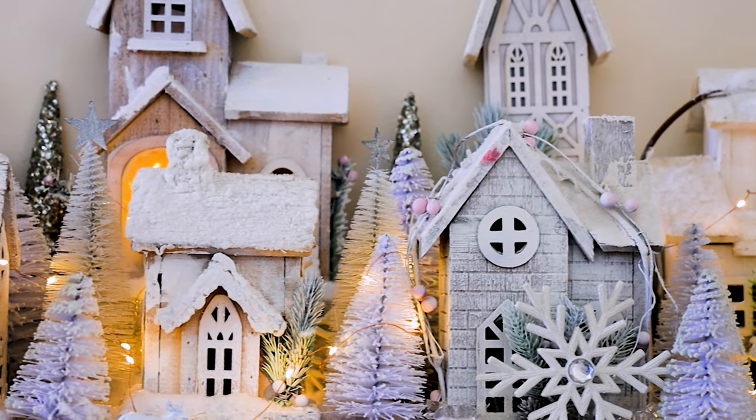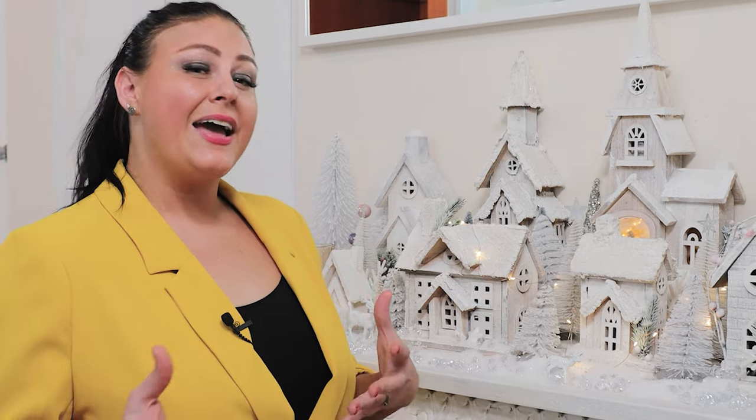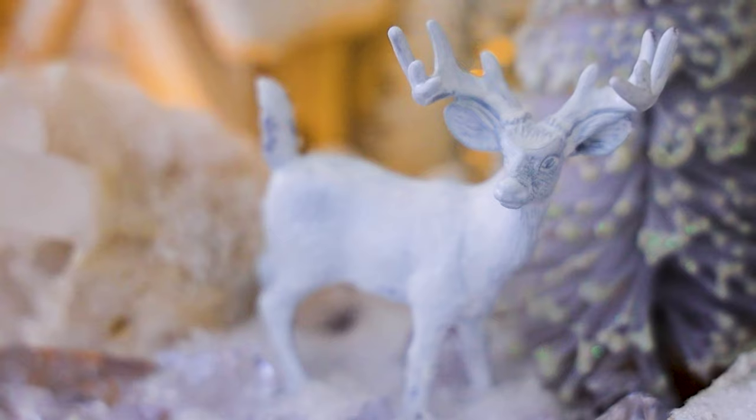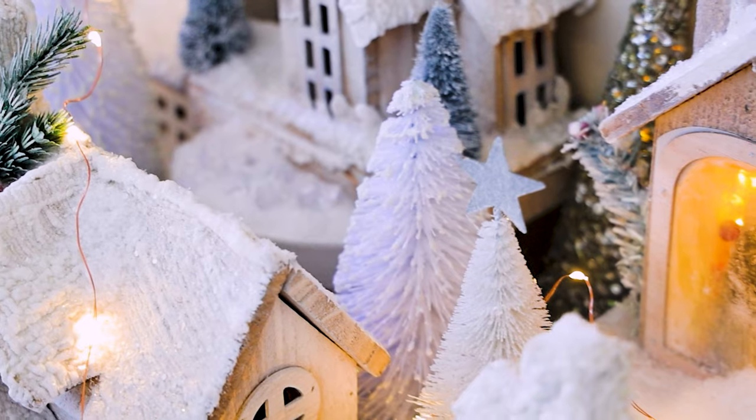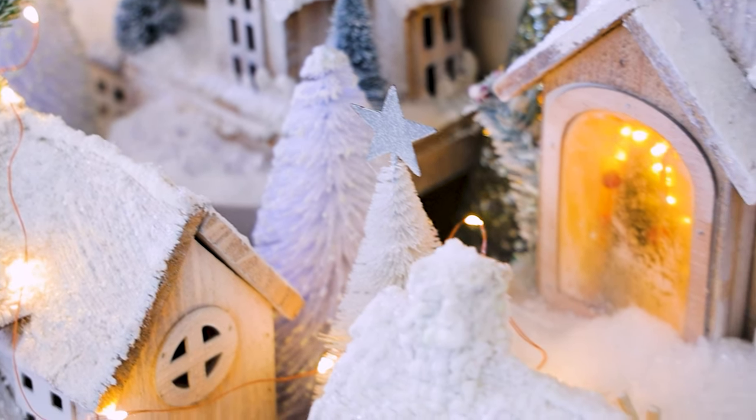So we talked about repeating elements already, and because I have the really colourful tablescape to go with the colourful tree, I felt that I needed a white village to go with my neutral tree. Now it's really just an excuse to get more miniature houses in my home, but it creates a beautiful entry hall table, so why not?